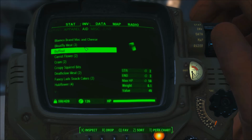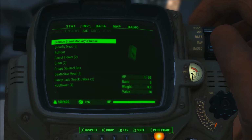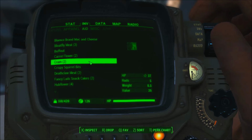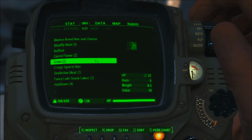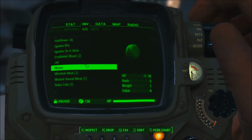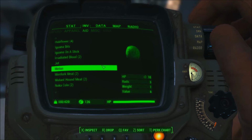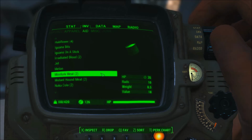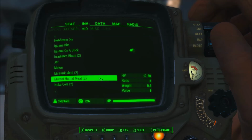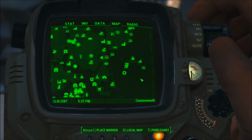Now, as you can see, some of these things, such as the mac and cheese, are 6 rads for 30 hit points worth of healing, and cram is 5 rads for 37 hit points of healing, which might be one of the reasons why cram can actually get you a much better price when you are selling that to merchants. Now, this does not extend to fruits and vegetables. So melon would not give you any extra health benefit, nor will Mirelurk meat or the mutant hound meat or anything like that.